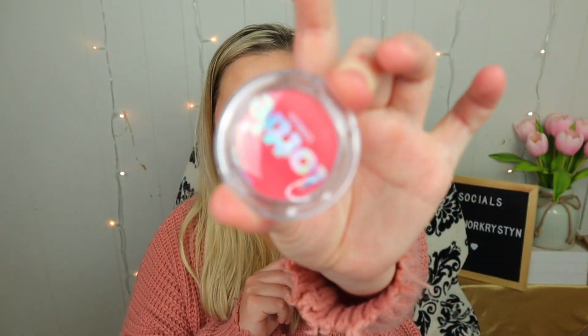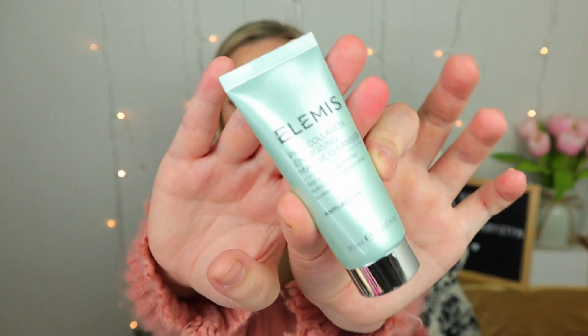Here we have a blush from Lottie London. Super fun. Here it is, super pretty. Bright and vibrant, perfect for the summer and the spring. Can't wait to play with that. And then, let's see, the last product is from Elemis, the Pro Collagen Energizing Marine Cleanser, Skin Energizing Cleanser, Anti-Aging.